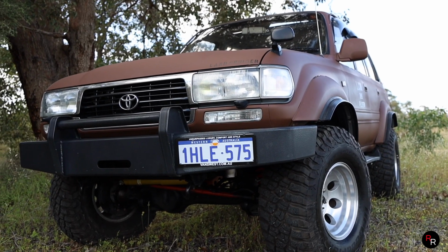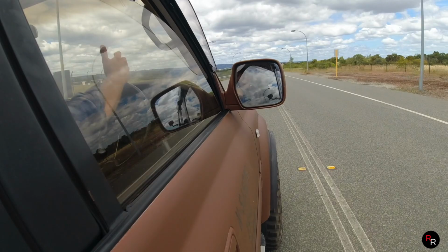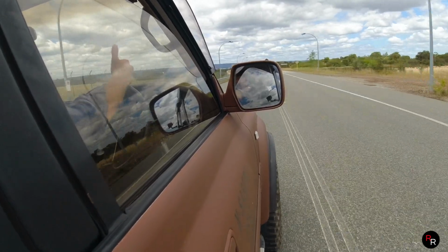You just feel like the king of the road. And honestly, when you're off-road as well, this thing is kind of the king of the trails as well.